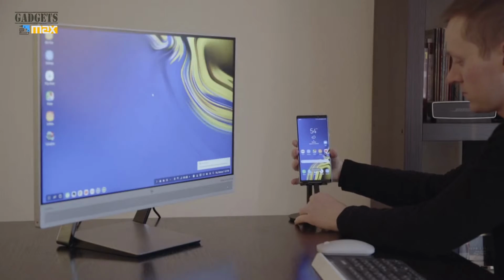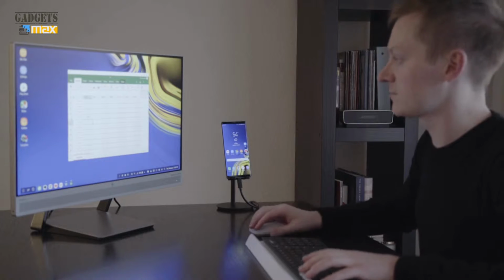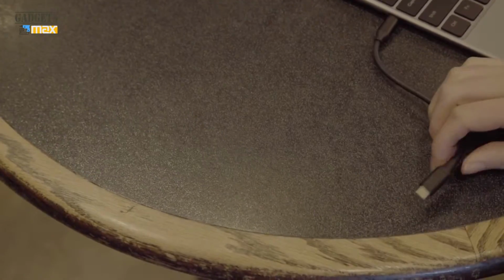Today, smartphones are the computers that we use most of the time. With desktop mode becoming available on more and more smartphones, it's clear where the future is headed. Towards a world where we only carry our smartphones, which connect to any screen in the world to turn them into laptops and PCs. At NexDock, we're standing at the forefront of this movement.